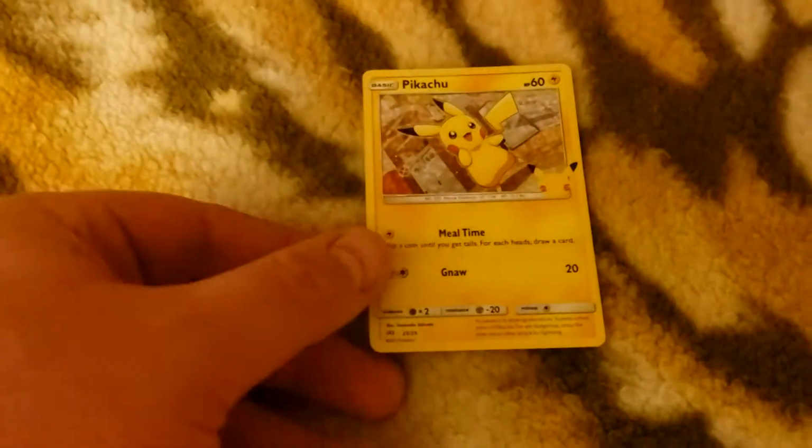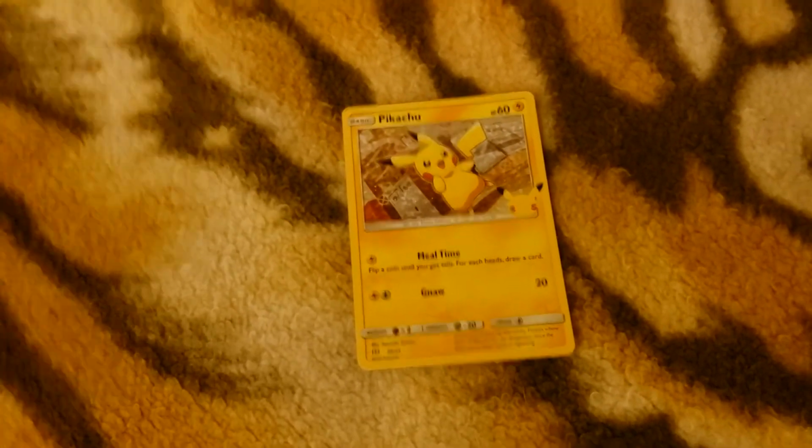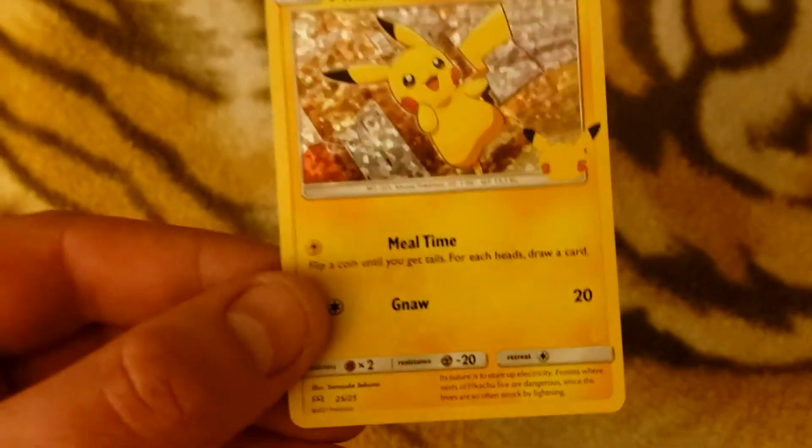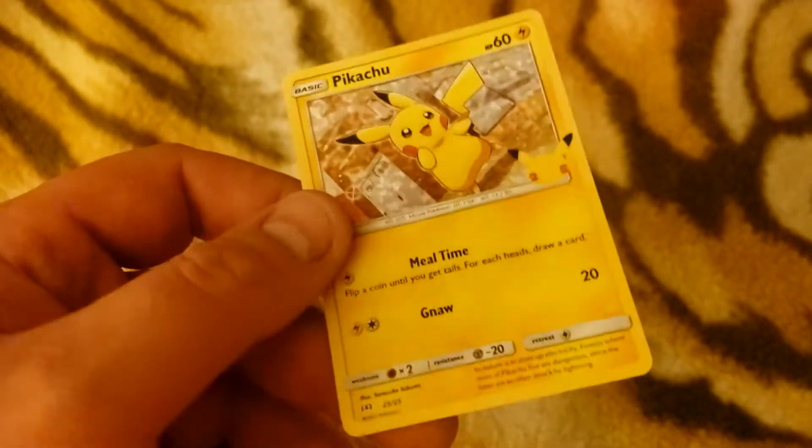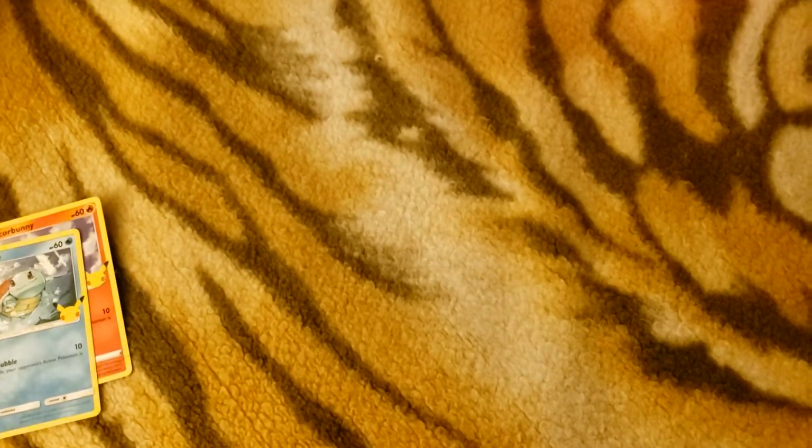That's with the back, just normal Pokemon cards. I think they're supposed to be rare, these ones in the McDonald's packs. I'm not sure. But that's Pikachu. And I can't believe these Pokemon cards are still so popular. Pokemon started getting big, I think, like when I was graduating high school. It's amazing that kids are still into them.